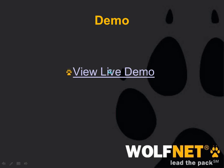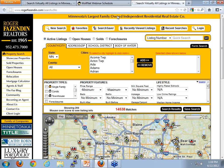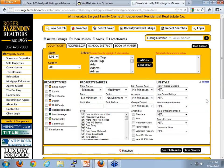So I'm going to go into a quick demo of the form-based search, the map-based search, the listing results page, and the listing details page. Let's start with the form-based search first. With the form-based search, we first search by county or city. I'm going to select a specific city. You're going to see a live search count towards the bottom.